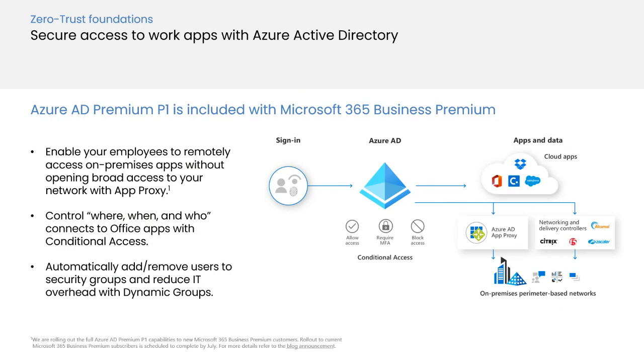So providing secure access to work apps. Entra ID P1 is included in Microsoft 365 Business Premium. And part of that is we can get Microsoft Entra Application Proxy, which provides secure remote access to on-premise web applications. So after a single sign-on to Microsoft Entra ID, users can access both cloud and on-premise applications through an external URL or an internal application portal.